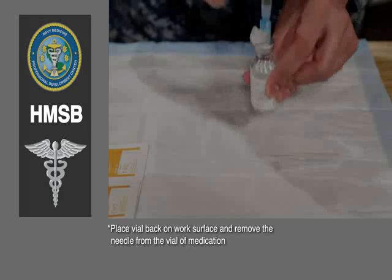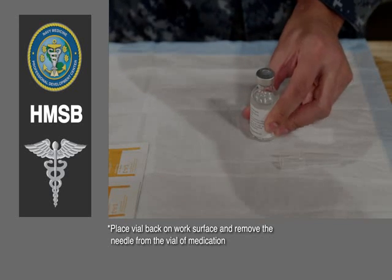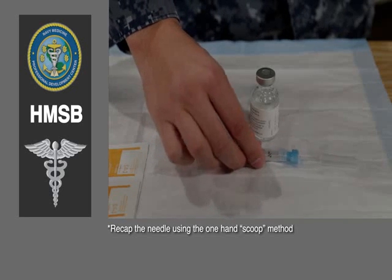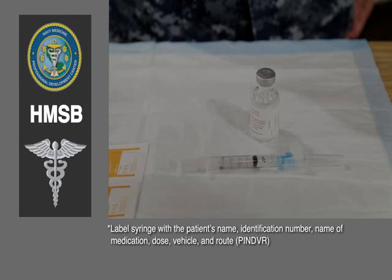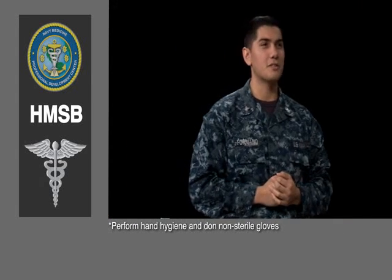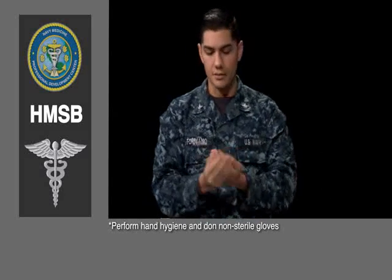Placing the vial back down on the surface, I can now remove the needle from the vial of medication. I'll recap the needle using the one-hand scoop method, then label the syringe with the patient's name, identification number, and the name of the medication, dose, vehicle, and route. When I'm finished, I'll prepare to administer the medication by performing hand hygiene and donning clean gloves.